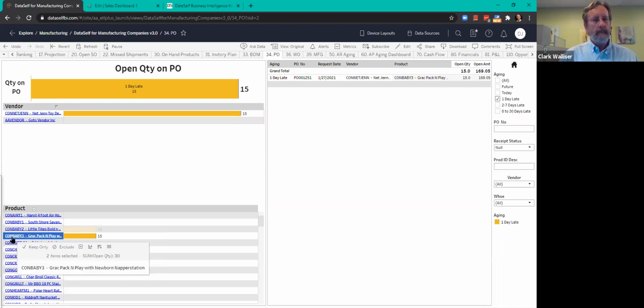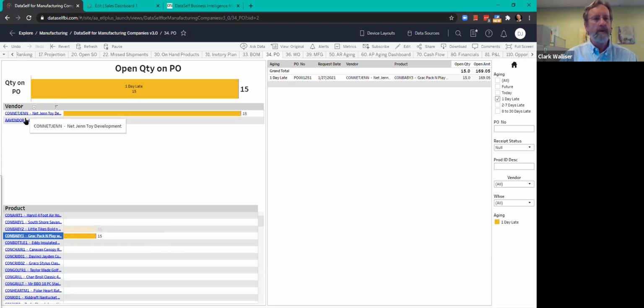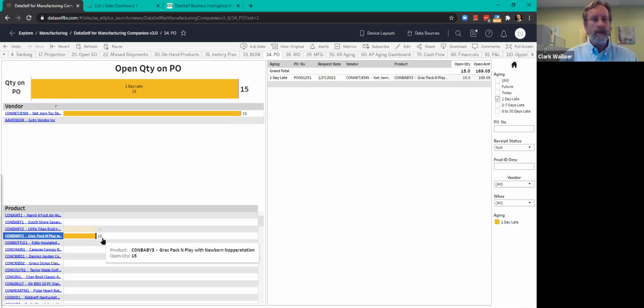For this particular product, by clicking on it with the interactivity, I can see that I buy it from 2 different vendors. It is 1 day late, and it is only on 1 purchase order. So if it's late and I need it quickly, maybe I should go to the other vendor and get it more quickly. These are the kinds of things you want to make sure your BI solution will do. It shows I have 15 on order, but it's 1 day late. And so I can act on that.